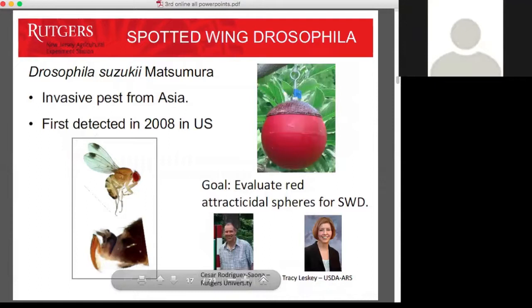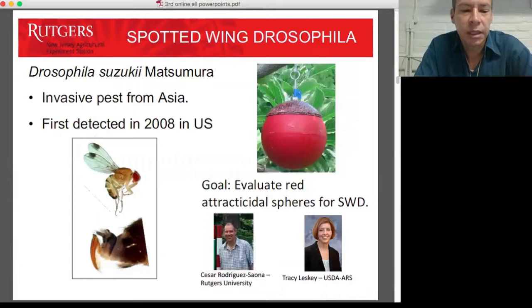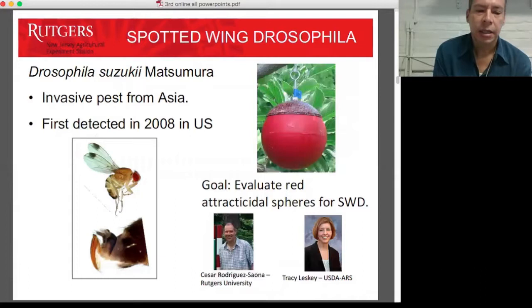Okay. Good. So spotted wing drosophila is an invasive pest from Asia. It invaded the continental USA in 2008. And since then, it has invaded most of the states in the USA. And also, it has been found now in many countries in Europe, and more recently in South America. This insect is a pest of soft, thin skin fruits, including blueberries, raspberries, strawberries, and cherries.